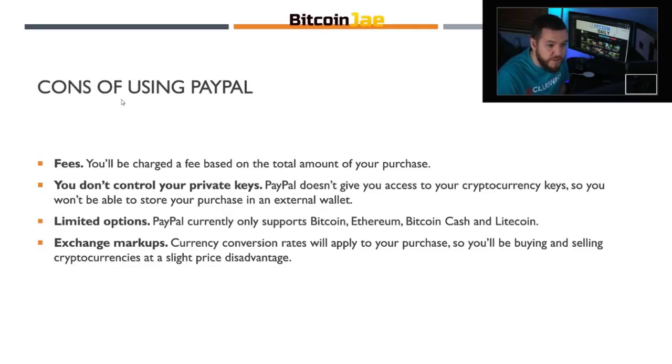Now the cons of using PayPal are the fees. Once the fees do get introduced in January of next year, you'll be charged a fee based on the total amount of your purchase. And we'll go over the fees in a second. You don't have control of your private keys. PayPal doesn't give you access to your cryptocurrency keys, so you won't be able to store your purchase in an external wallet. So remember, any Bitcoin or other cryptocurrencies that you buy on PayPal will remain on PayPal.